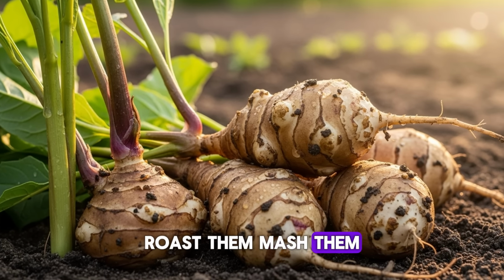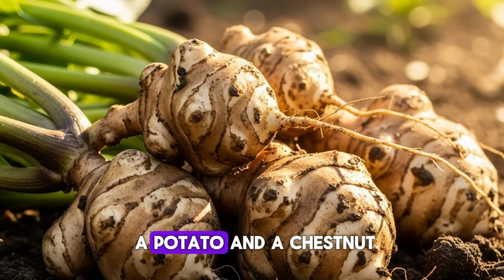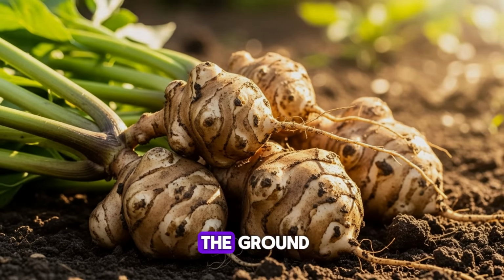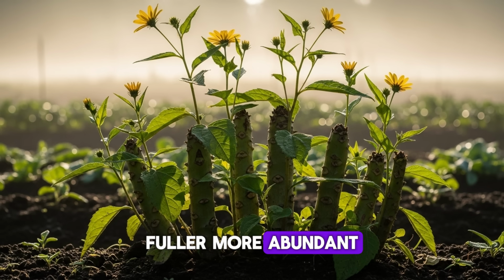Roast them, mash them, or sauté them. They have a sweet, earthy flavor, like a cross between a potato and a chestnut. And the best part? No matter how many you harvest, they always come back. Leave a few in the ground, and they'll regrow year after year, stronger, fuller, more abundant.